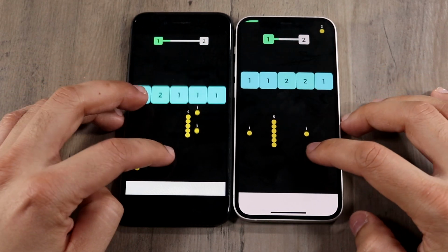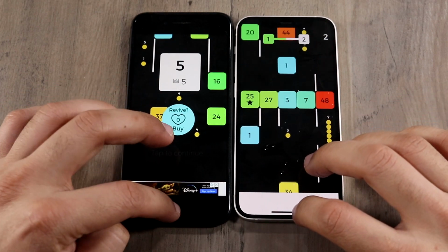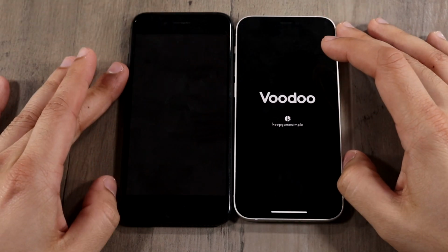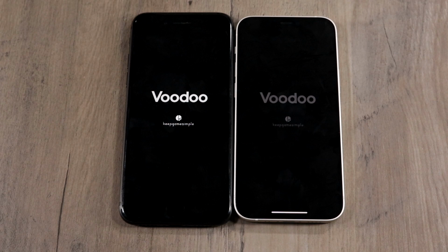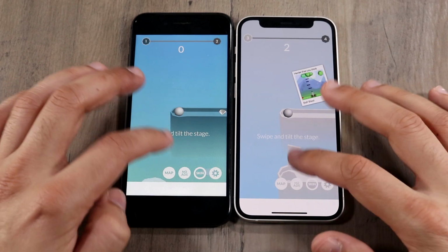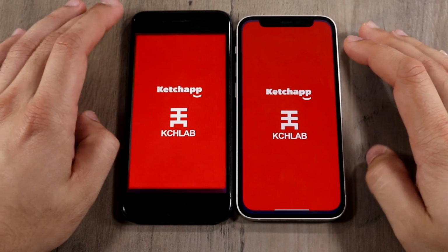Getting into some gameplay, let's see if there's a difference. And I don't think there's going to be, but you can see that I pretty much covered up that one for sure. Thank you. 3, 2, 1. And the 12 mini was faster, iPhone 8 a little bit behind as you guys can tell, but again, not a big difference. Gameplay is probably going to be roughly around the same. Stack, 3, 2, 1.